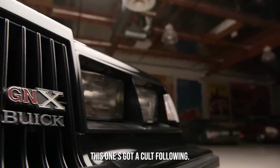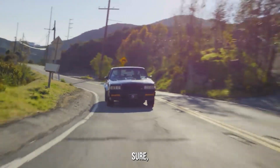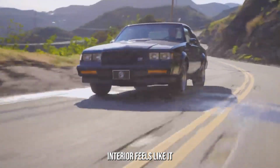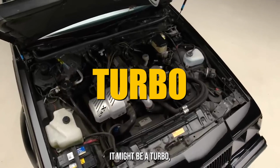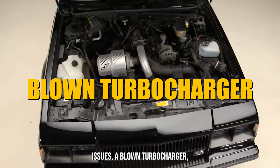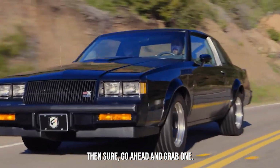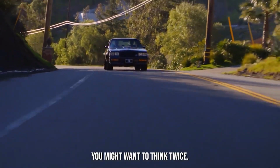This one's got a cult following, but let's be real, it's just a high-performance car dressed in luxury clothes. Sure, it could hit 0 to 60 in under 5 seconds, but what good is that if the ride's rougher than a gravel road? The interior feels like it came out of a budget luxury catalog, and that engine, it might be a turbo, but it's prone to expensive repairs. Expect transmission issues, a blown turbocharger, and a couple hundred miles of frustration. So if you're after 80s performance with a side of constant repair bills, then sure, go ahead and grab one. But if you don't want to drain your savings every year, you might want to think twice.